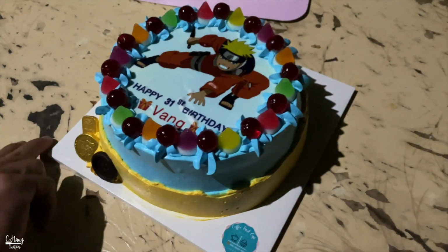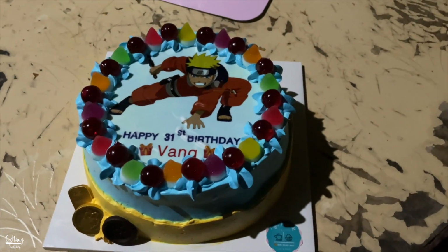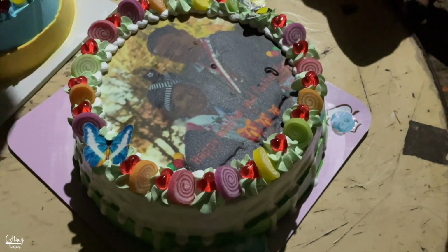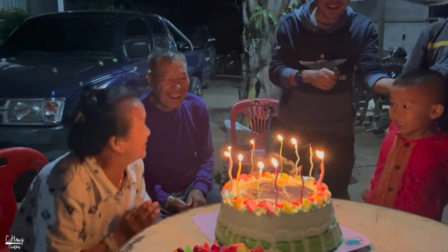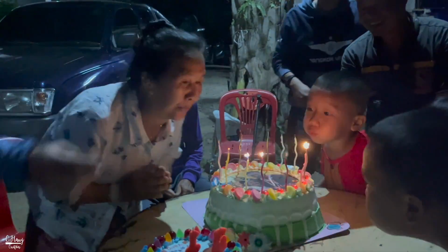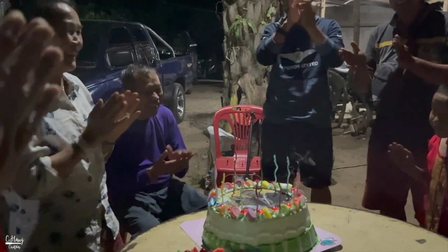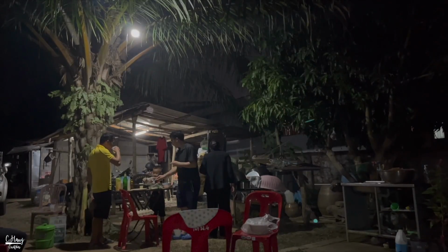And to end the night, we decided to get some cakes for my uncle and my grandparents to celebrate their birthday. And then we called it a night.